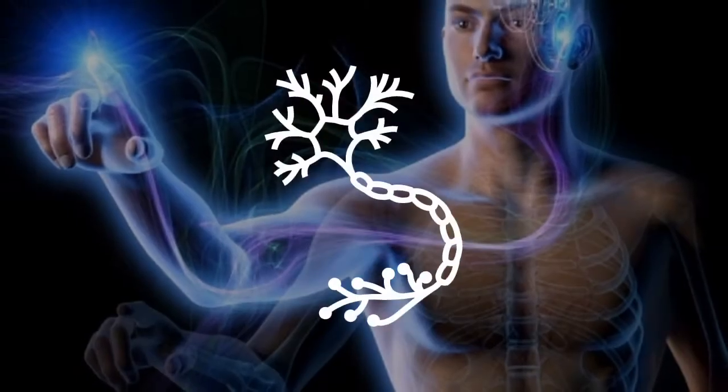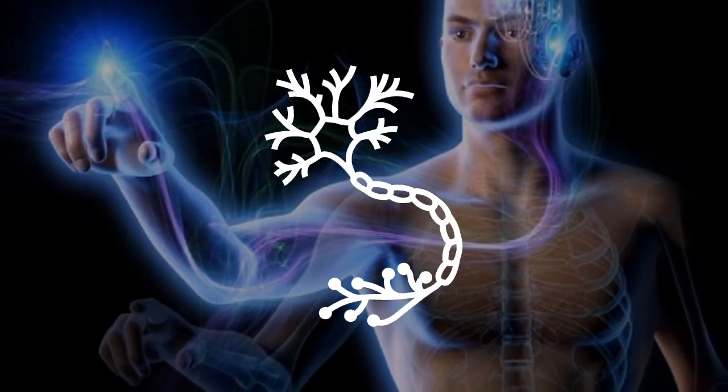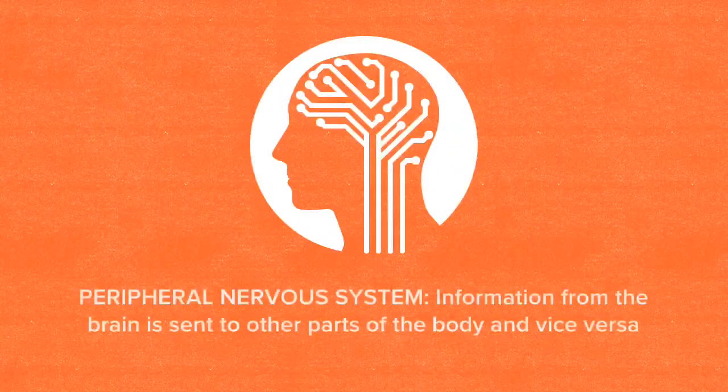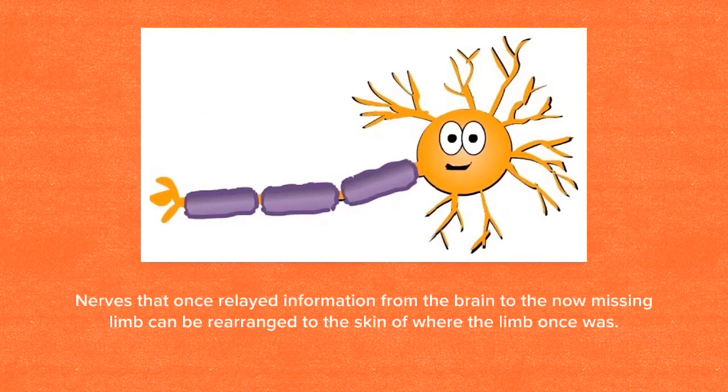Motor function happens when neural impulses from the brain travel down millions of neurons to the limb and tell it how to move. This is part of the motor division of the peripheral nervous system. For amputees, the issue is that there is a lack of neurons present in the according limb. Nerves that once relayed information from the brain to the now missing limb can be rearranged to the skin of where the limb once was.